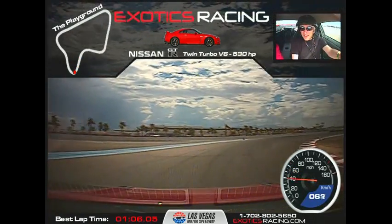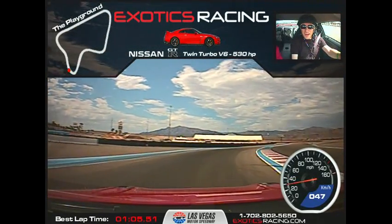This is going to be our in lap. You're going to go right in between these two white cones coming up. Yep, you're good. Keep going. Right in between them. Go up and over all the way down.